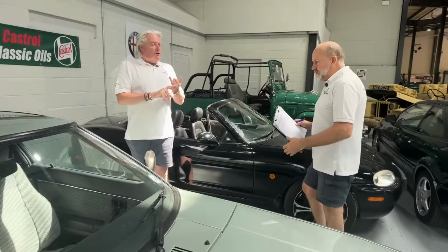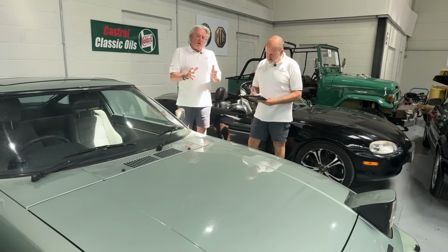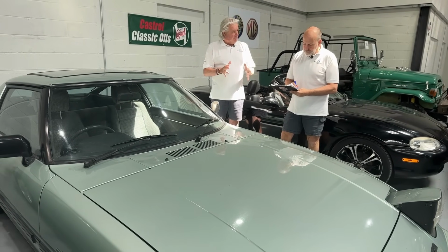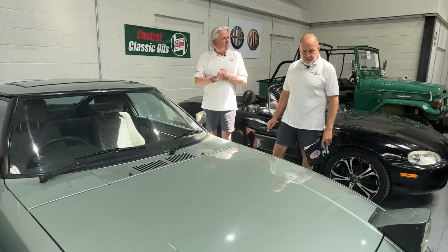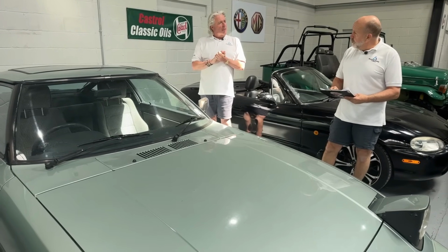I think they call it the different alloys. Series 1 Model 2, I think is how they describe it. But the Series 2 wasn't quite as attractive. No. This is more rounded, more curvaceous, more as you want it to be. That's super. Somewhere between 12 and 14 on that one, I reckon.